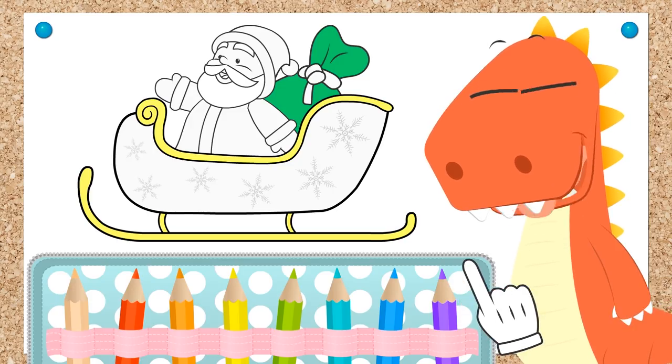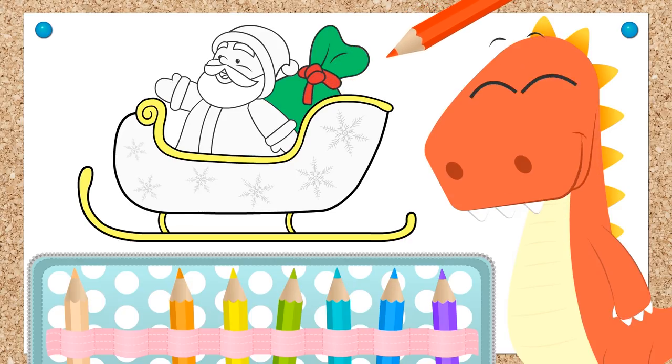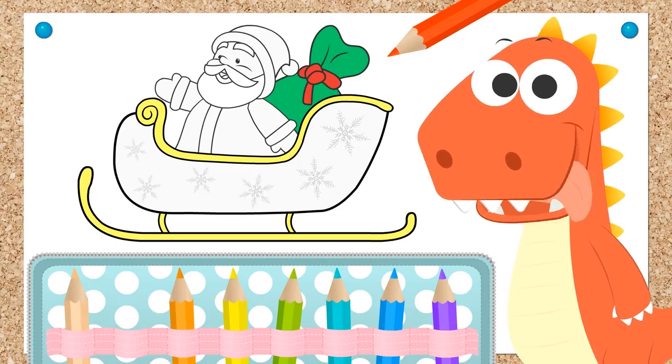You're so cheerful. What do you say we color in the card to tie the present bag? You've picked the color red. Let's color this in very carefully. And done. And since we are already using the color red, what do you say we color in the rest of the sledge too?